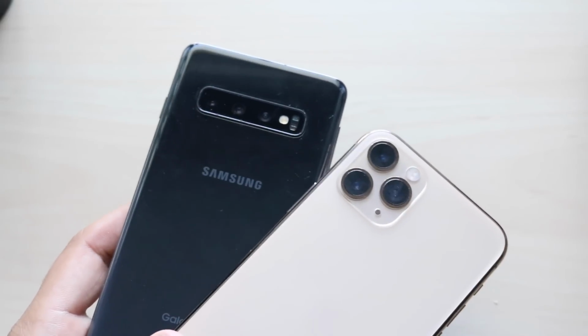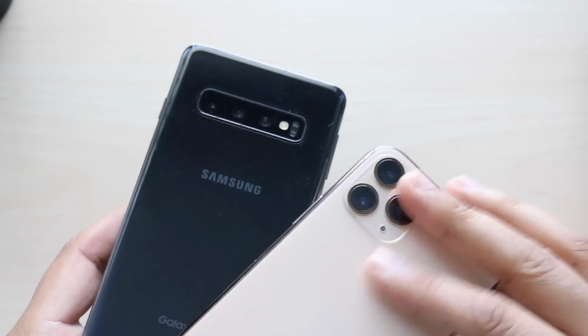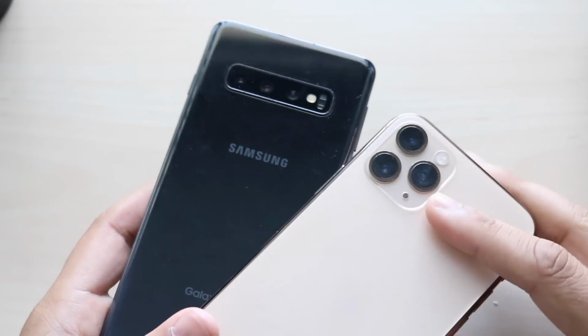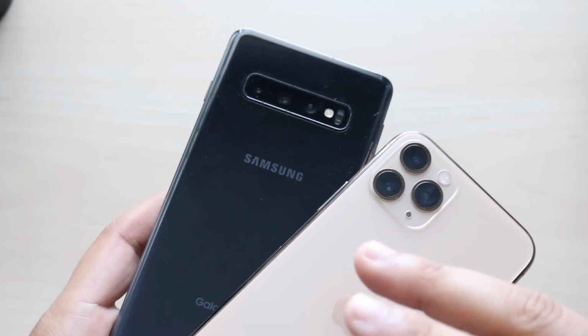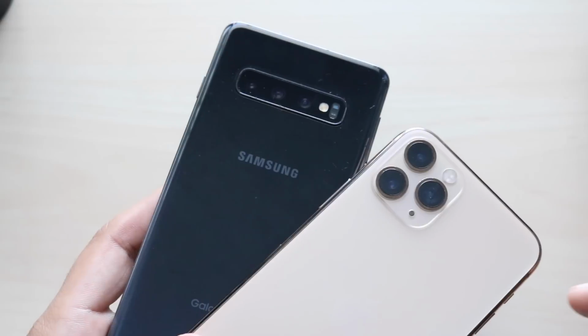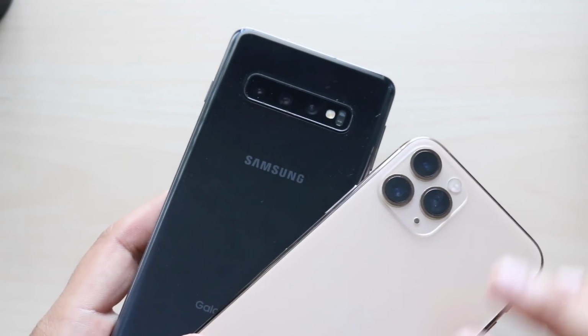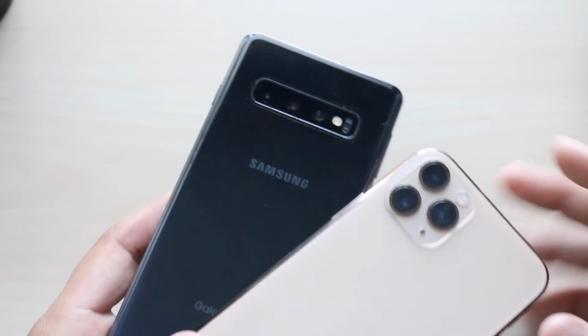We both have triple camera setups on both these devices, which is really, really cool. I love seeing that. On the iPhone 11 Pro, we have 3 12-megapixel sensors. On the Samsung Galaxy S10, we have 2 12-megapixel sensors, as well as a 16-megapixel ultra-wide sensor. You also have an ultra-wide sensor on the iPhone 11 Pro. Both can do 4K up to 60 frames per second, all that good stuff. Core features are pretty much the same on both of them.